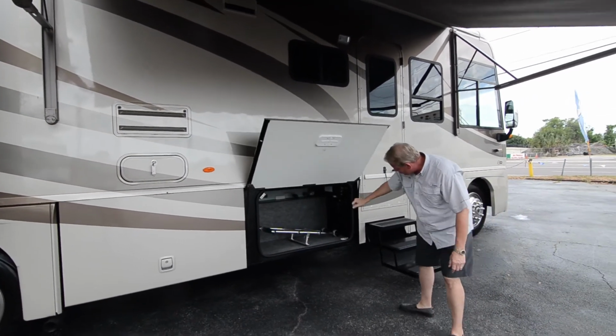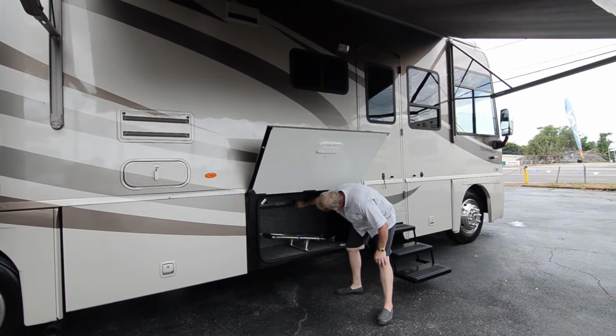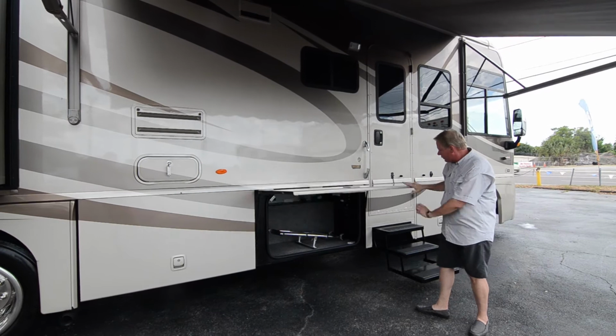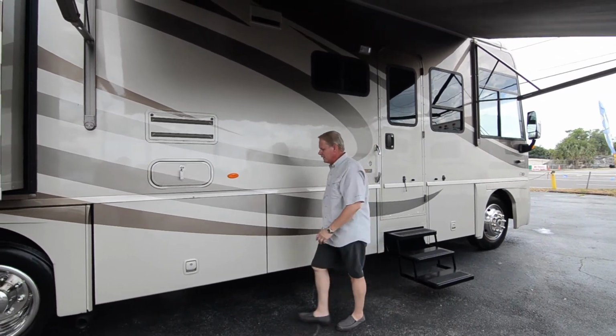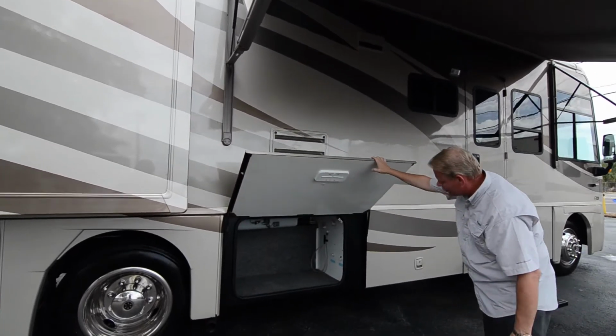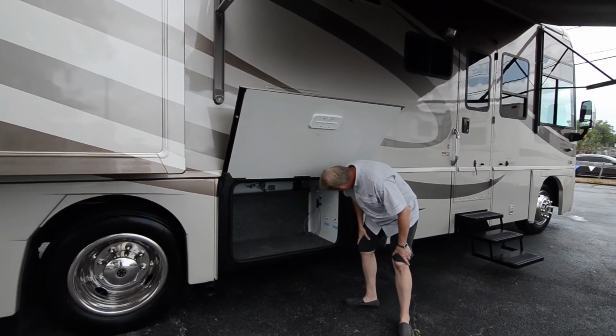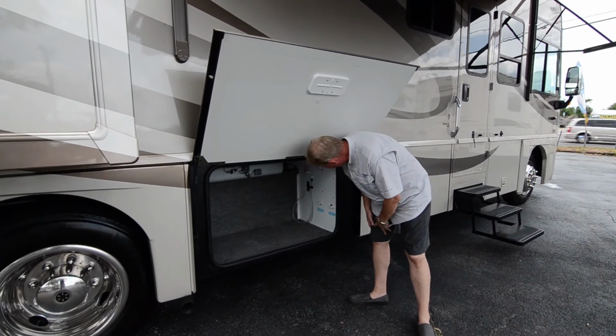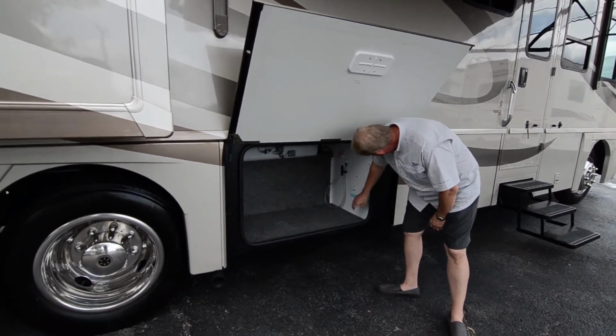We've got a storage bay right here with our freshwater tank up above that. That's the ladder extension for the back of the motorhome. Back behind that we have another storage compartment, and it's all in super clean condition. All these compartments are really, really clean. You've got your freshwater drains right here.